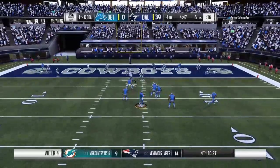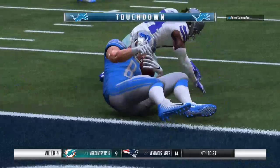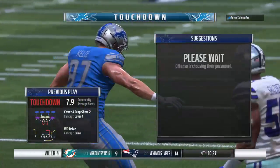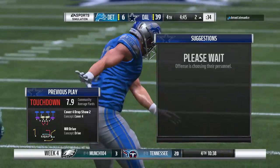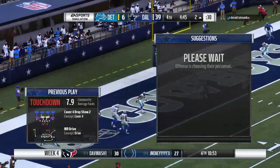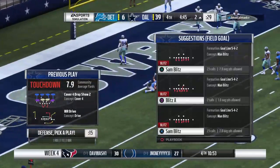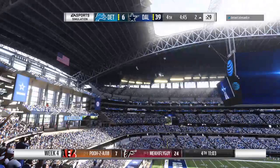Now Brady's got to have this one. And that is caught. Touchdown, Detroit. Travis Kelce, his first touchdown on the year. And the Lions gain a bit of respectability. So they will get on the scoreboard here. Give them credit for that. Too little, too late, but no zero.